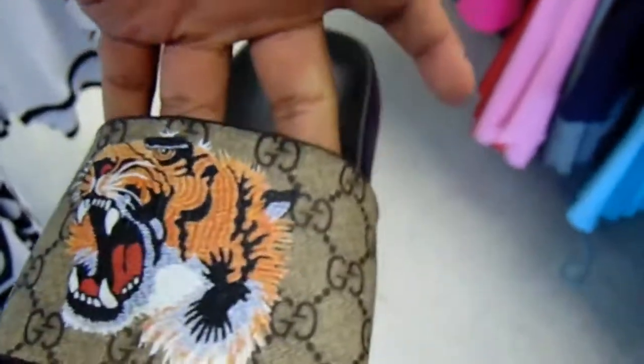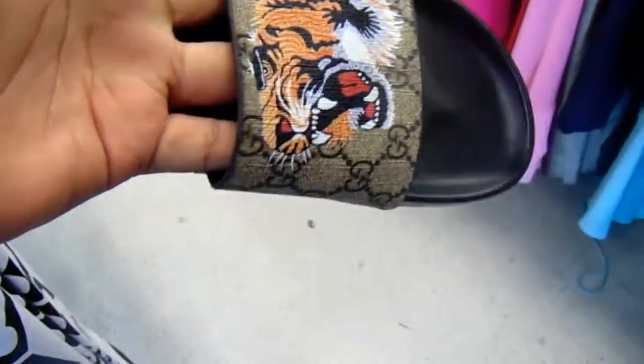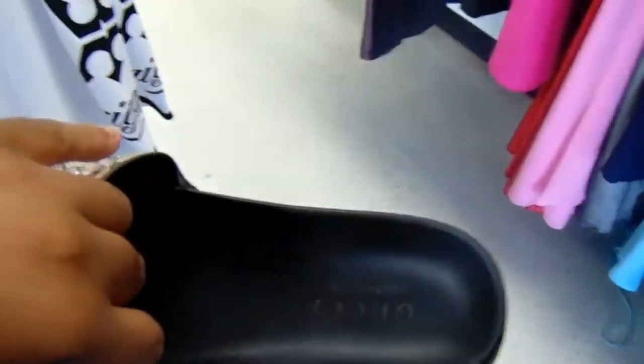Yo, as I was checking out, bruh, Gucci flip flops? I don't know if they're real, but if they are, I'm gonna have to cop these, bruh. Yo, as y'all may have seen, them Gucci flip flops. No, they're not real. They're fake.